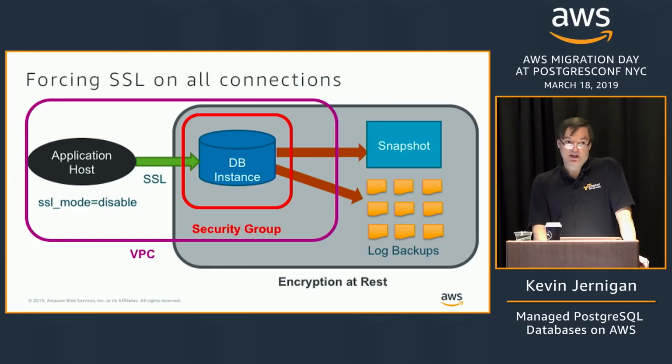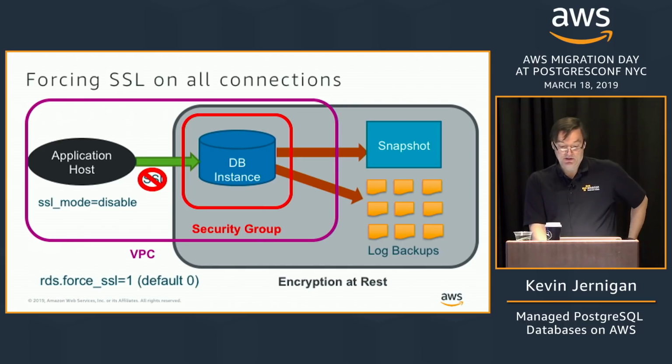But what if, in the application, the user decides to try to set SSL mode to disable SSL? Well, that would allow them to access the database with an unsecure connection. So in RDS and Aurora, we allow you to force SSL to be on. If you set the rds.force_ssl parameter to 1, that will force all connections to use SSL. So if somebody tries to connect with SSL mode disabled, they will be blocked. They won't be able to connect. So you can really lock down your environment with all these different settings.